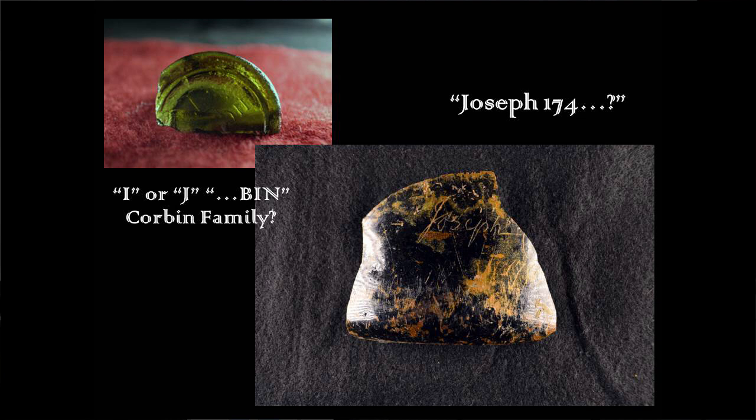So this one has an I, which could mean an I or a J, they're interchangeable during that time, and then bin. So it might be the Corbin family, an old Virginia family that had ties to the Washingtons, so they could have come for a party, brought a bottle of wine, and for that reason, wine bottle seals tend to hop around the landscape.